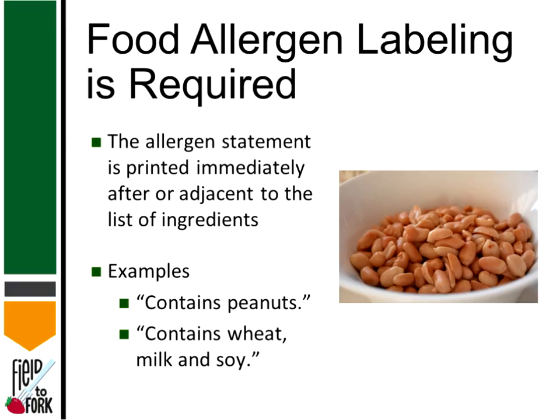So is it required? Yes, of course it's required, and it's printed immediately after or adjacent to the list of ingredients. And it's very simple. You simply say, contains peanuts, contains wheat, milk, and soy. So it's sometimes kind of amusing when you pick up a jug of milk and then underneath it says, contains milk. Of course it contains milk, but that is required.